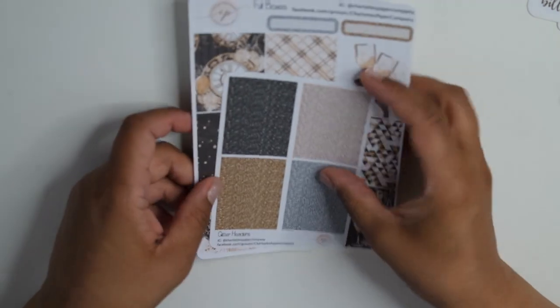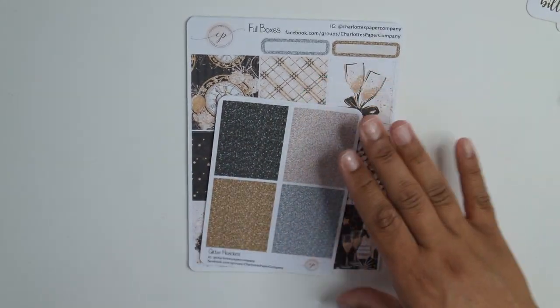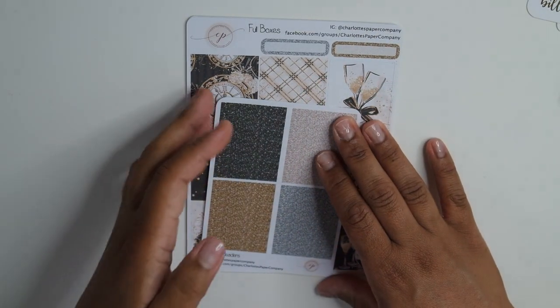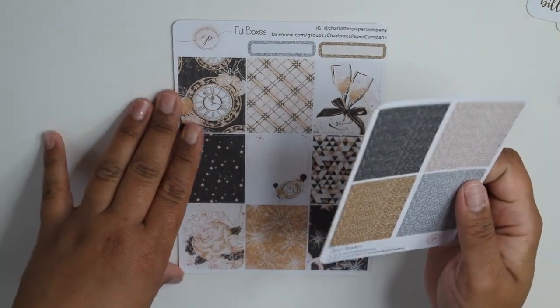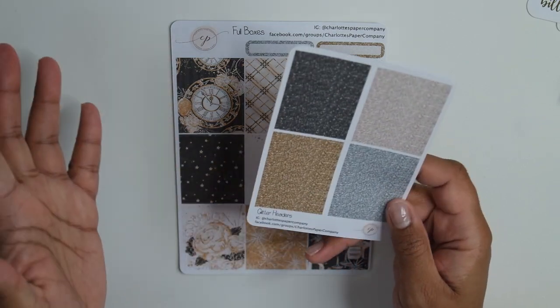And then I did purchase a few different kits. So let's start with this one. This is a New Year's kit, and I know it is so far off, but I just liked it. It was a good price. I want to say I got these for 40% off. I'm not sure if the sale is still going on. It may be, but that's the reason why I jumped on it.